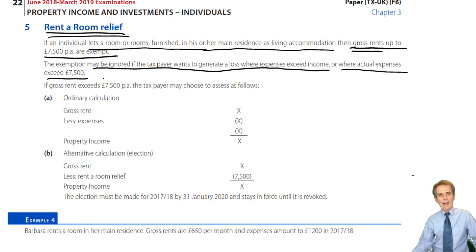Equally, if you had a situation where you had rental income of, say, £10,000 in the year, either of two things could be done. You could take your rent a room relief, and therefore you just automatically reduce the gross rental income by £7,500, and you would be assessed on the difference, the excess. Or you could do your ordinary calculation. Now, why would you choose to do the ordinary calculation? Only one reason, and that is that your expenses for this tax year are more than £7,500. If you've got expenses of 8,000, 8 from 10 is clearly 2,000. That's better than deducting 7.5 from 10 and being assessed, therefore, on £2,500. And that's the point here.